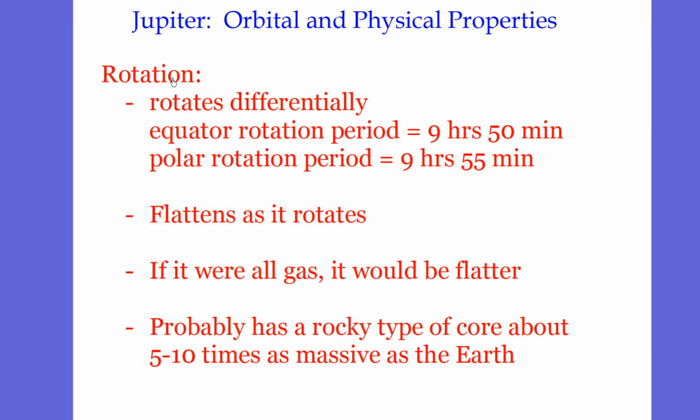Huge. Jupiter rotates differently than the inner planets, the terrestrial rocky planets. It rotates more like a star, actually. They call it differential rotation, where at the equator it rotates more quickly than higher up towards the poles. In fact, 5 minutes quicker. It has a very short rotation period. Earth's day is about 24 hours. Jupiter is less than 10 hours.